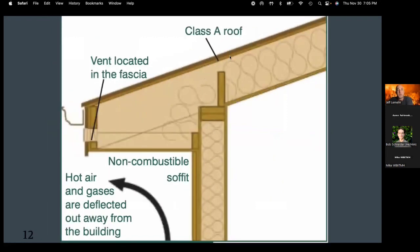Class A rated roof. All roofs by law in the state of California have to be Class A, and that started after the Oakland Hills fire. There were a lot of wood shake roofs in the Oakland Hills fire, and I remember seeing homes burned all the way down to the ground that were blocks away from other homes that were not burned. And here's a picture of a boxed-in non-combustible soffit, and how the hot air and gases are deflected away from the building.